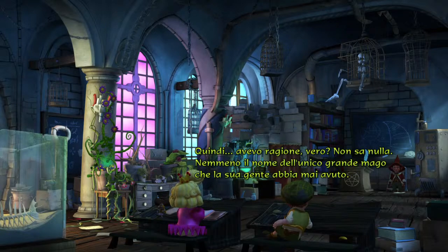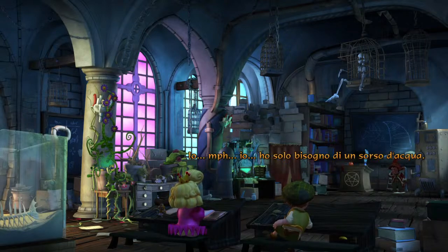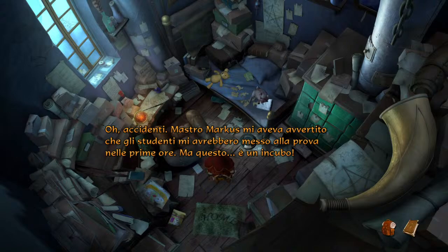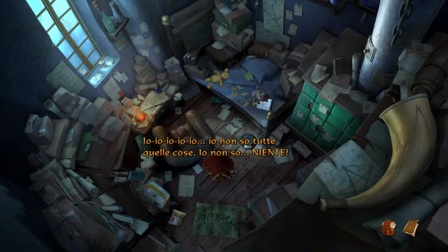So I was right, wasn't I? You know nothing, not even the name of the only great mage your own people ever produced. I just need a drink of water. Frog in my throat. Ha! Oh man, Master Marcus warned me that the students would test me the first few hours, but this is a nightmare. I don't know all these things. I know nothing. Easy, boy, easy. Think, Wilbur, think.